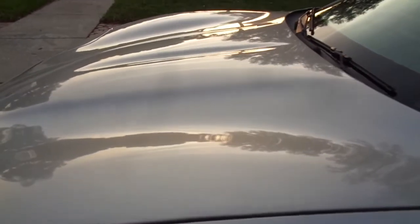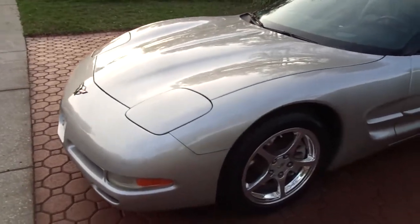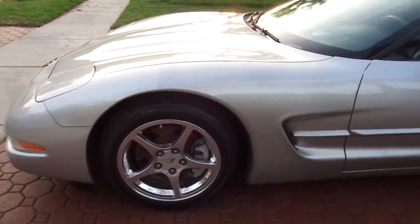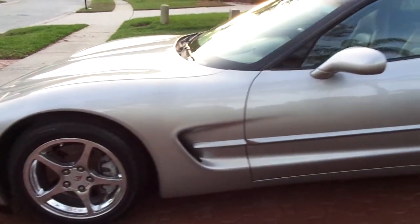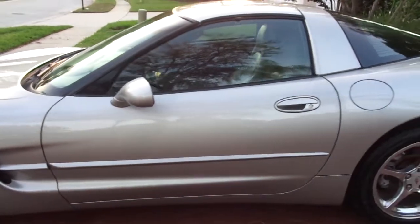Do you see that paint? This is all the factory. This is the machine silver C5 Corvette, folks. It's just the last year they made this body style. I am a Corvette fanatic. I think it is the best looking Corvette that Chevrolet ever made. I would put it against any of them.